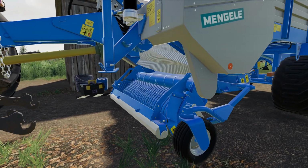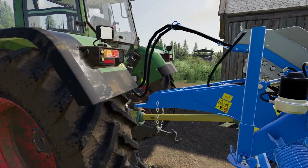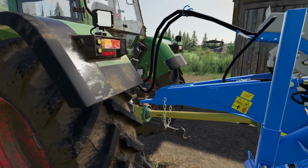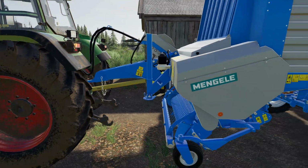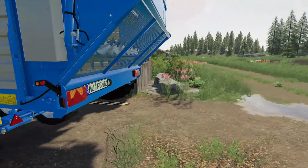Alright, everything seems to be in working order here with the new forage wagon that we just purchased. The PTO shaft looks like it lines up good. Hoses are all connected. Everything seems to be turning. Tire pressure is good everywhere around.